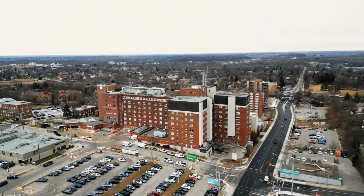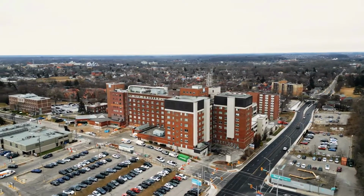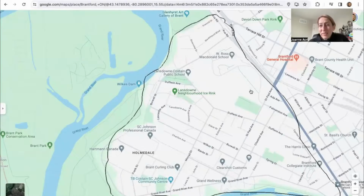Here, if you need your healthcare needs met, you've got the hospital. So there's that. There's the health unit. So again, this is another community that you're within walking distance. And if you want to check out my video on Holmedale, you can see what the neighborhood looks like for yourself and get a better sense and idea of what it looks like.